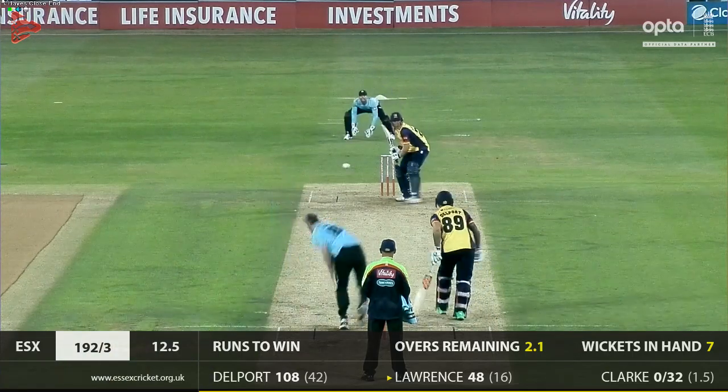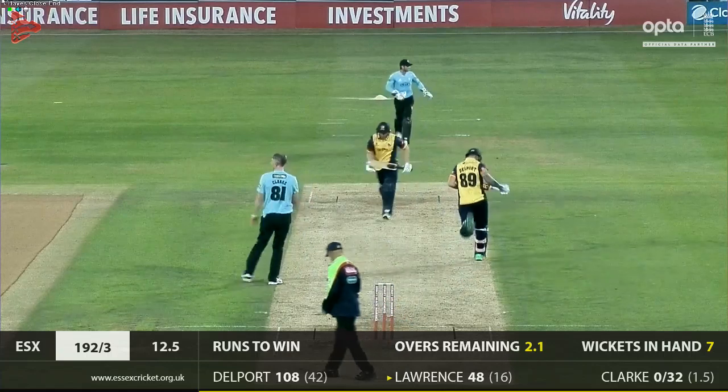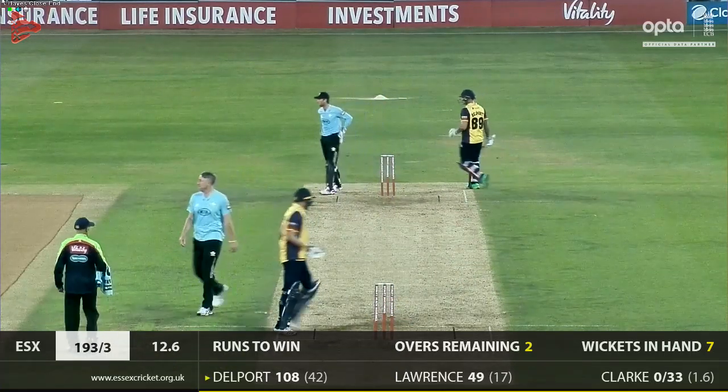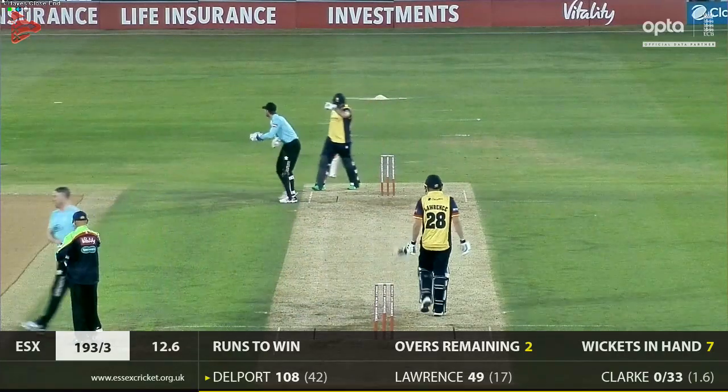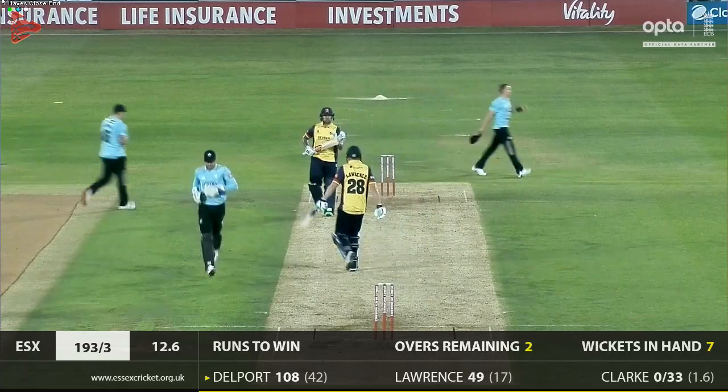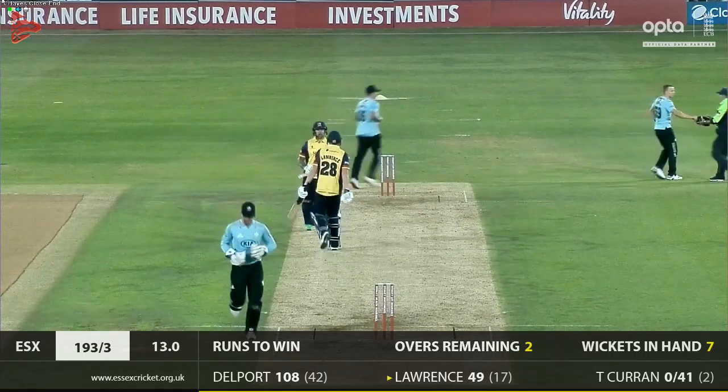Clark coming in again to Lawrence, who backs away and cuts this one down towards deep point for a single. That's a good Yorker length delivery, just forced the batsman to think differently about the shot he's going to play. And that's 50 up for Dan Lawrence. 50 off 17 deliveries. He gets a standing ovation as well.